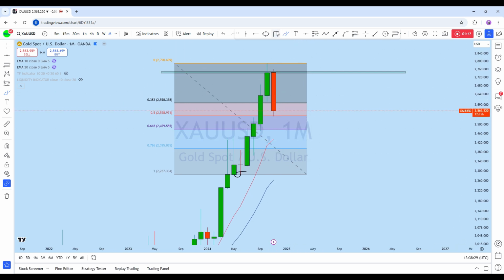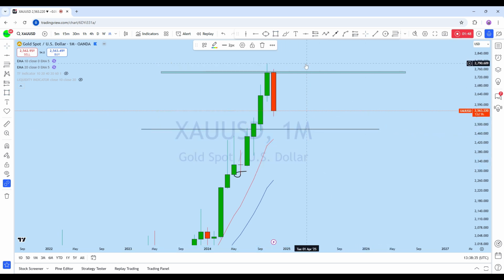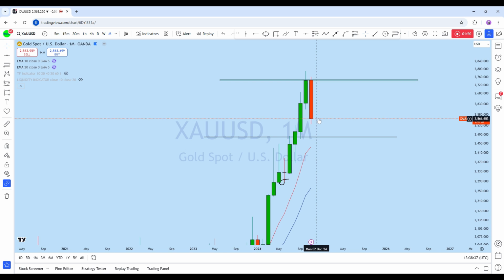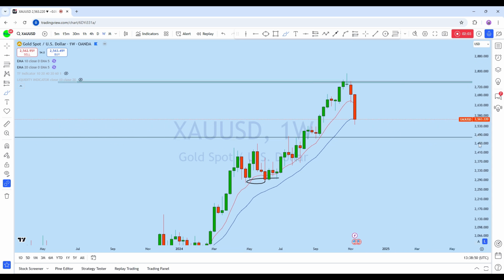What I think is that ultimately we might see golden ratio retest on XAUUSD, which is the 61.8%, and we still can expect for the market to drop. Now, before dropping to that level, we might see now deeper pullback in this market. Let's look at the weekly chart to see a little more clearer picture.